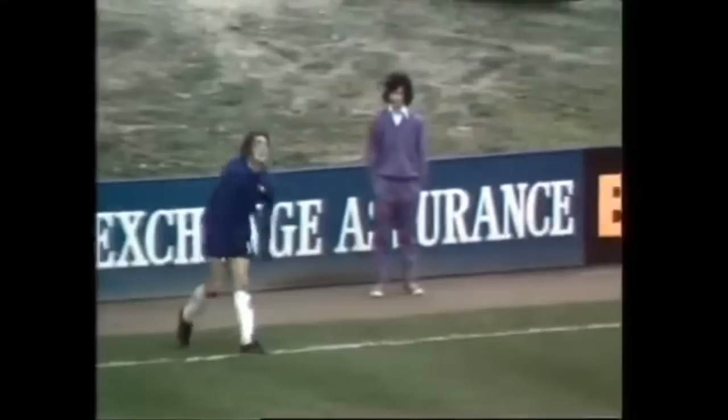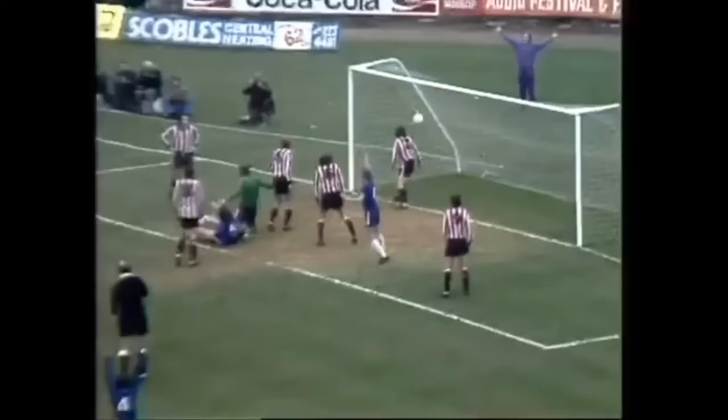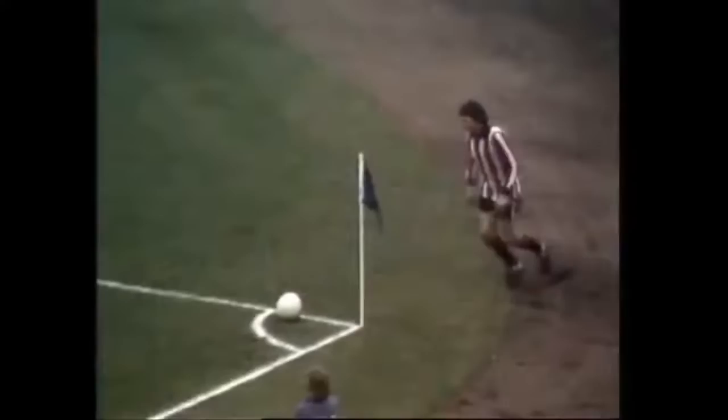Long, long throw. And try, yes! Well, the big man did it in the end. And there's the corner. Oh, and Holly straight in there by Hazelgrave. Well, that was terrible marking by Chelsea from the corner.